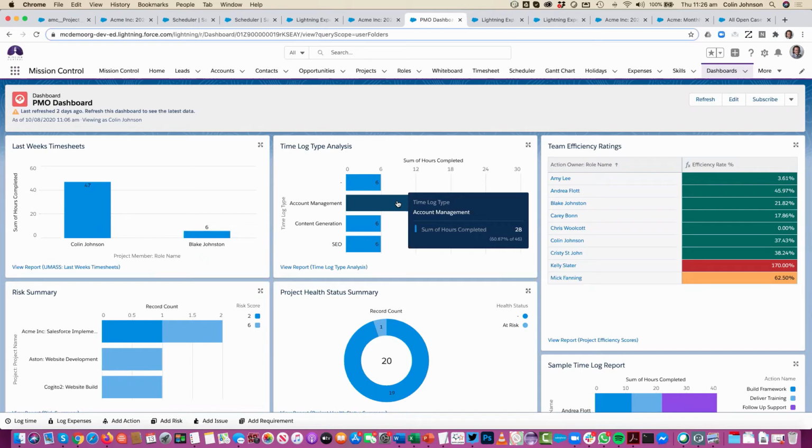it's taking that much time. And from an efficiency perspective, you've got the ability to track the efficiency with which people are delivering the work. So what this indicates to me is every time I give Kelly 10 hours' worth of work, he's actually going to be really slow at it. He's going to take about 17 hours to get that work done. Whereas if I look at Andrea, she's super efficient and she's delivering it in about 4.5, 5 hours' worth of effort. So that tells me that Andrea is obviously a superstar for me.